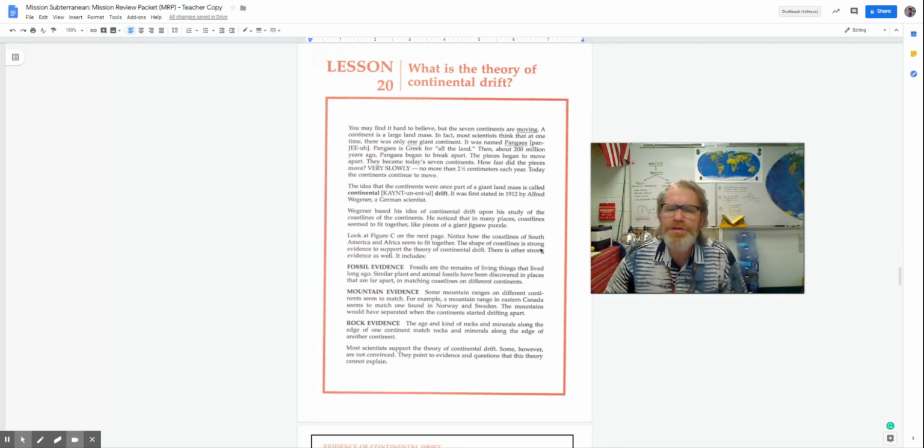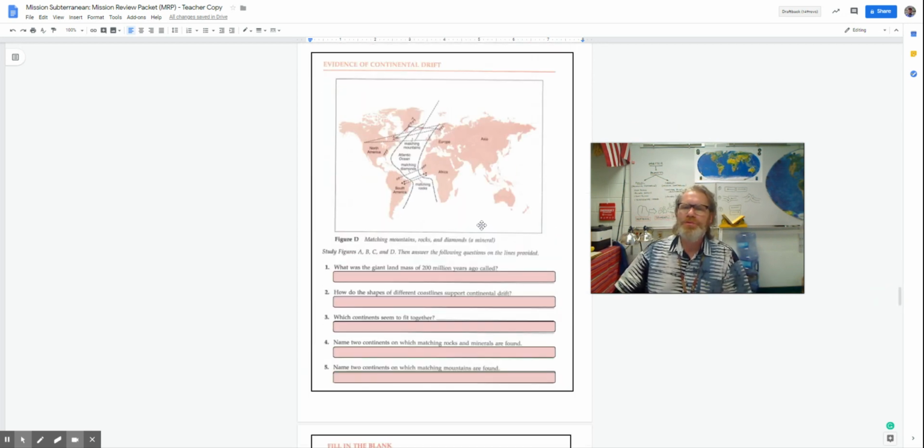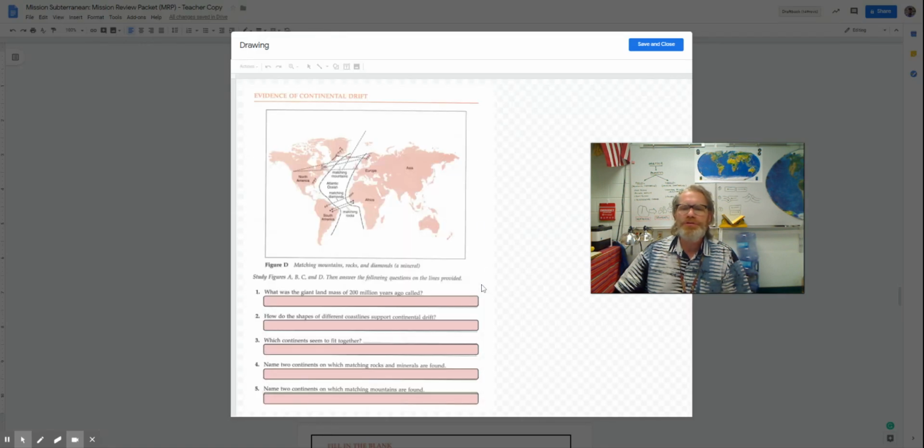So again, you should read down through there, and we're going to find out that it's not just based on because we think it looks pretty cool. It's because there's some actual evidence. So what was that evidence? Let's start with the evidence for continental drift.